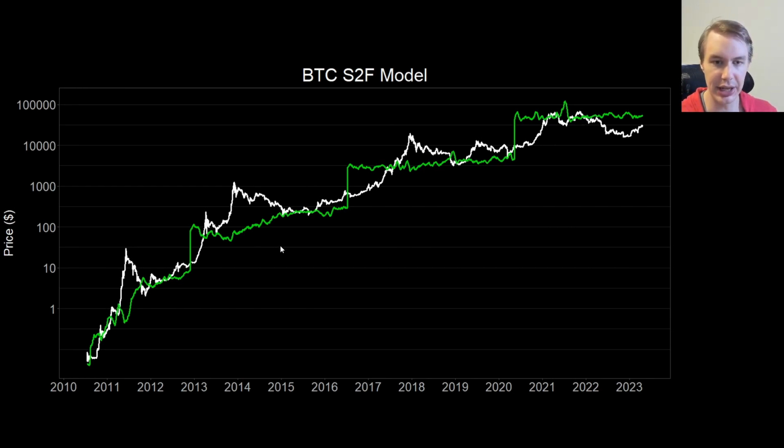I'm using daily data here. The original model was fit to monthly data, but the end result here is very similar. This green line here, the stock to flow that I fit, is very similar to the original fit. And what you notice though is that we didn't get that. Obviously, if you've been in the crypto space, we did not get that push up into this bubble phase like we have in previous market cycles.